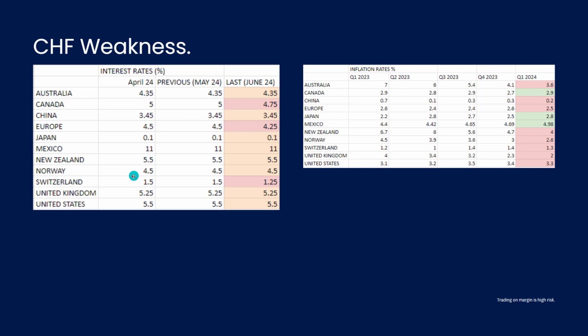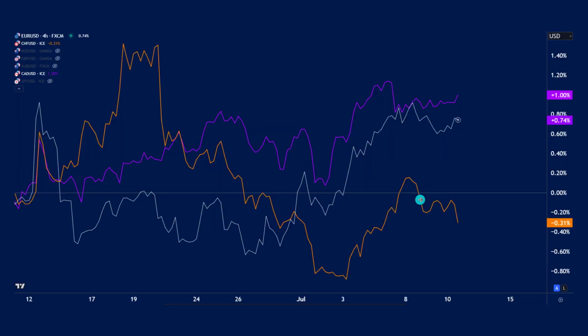On the Swiss weakness side of things, we've got a Swiss National Bank that is reducing interest rates. They've come down to 1.25%. But the difference between Canada and Switzerland at the moment is that the inflation rate is coming down, and it came in at 1.3% recently. So there is potential for the Swiss National Bank to continue to bring rates a little bit lower. Recently, the Swiss National Bank has also come out and said they want a weaker Swiss franc. That's what they're looking for in the markets.